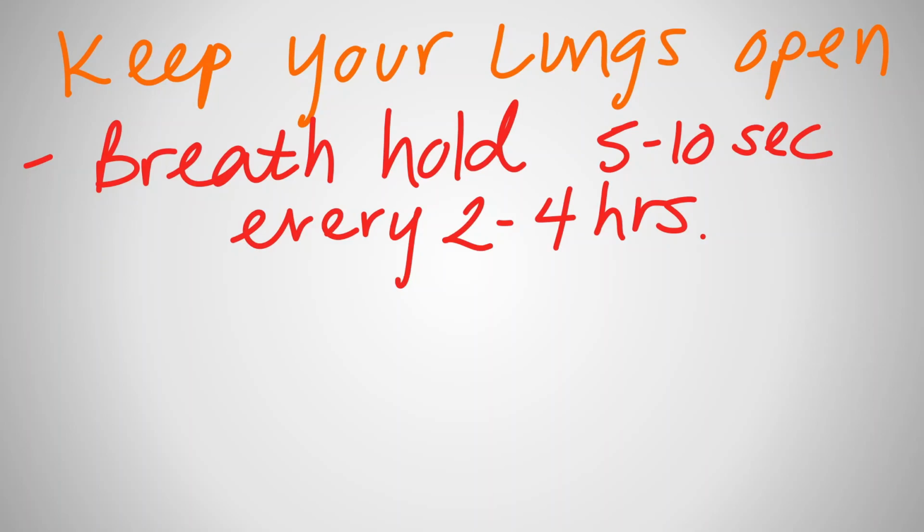So another thing about how to keep your lungs open is doing breath holds throughout the day for about 5 to 10 seconds. And you want to do these breath holds maybe every 2 to 4 hours as needed, right? This is going to help prevent your lungs from getting tired, from possibly collapsing, right? So this is going to help prevent that. And that's what you want, right? You're at home, you're trying to do everything you can to stay out of the hospital. You can do all of these things.